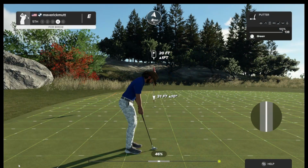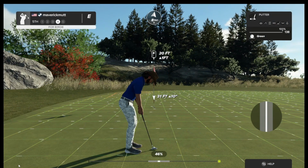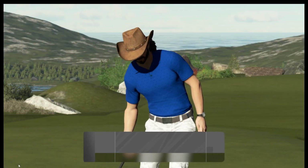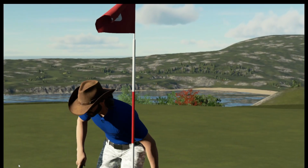All right, well, this one's for birdie. Doesn't look too bad. Oh, but looks could be deceiving. No, got it. Nice. There's our birdie bringing us 1 under.